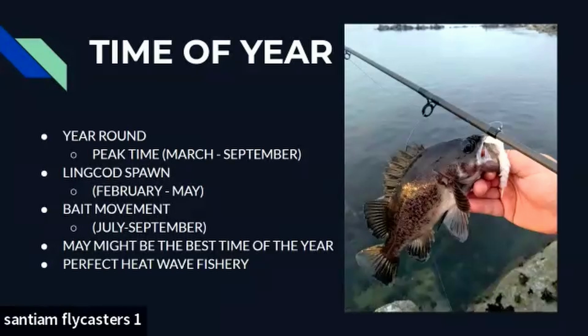The other thing is bait movement. Bait really starts kicking up end of June, beginning of July, and all the way through the rest of the summer. So when bait's moving, fish are happy.